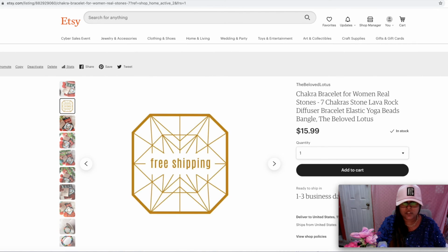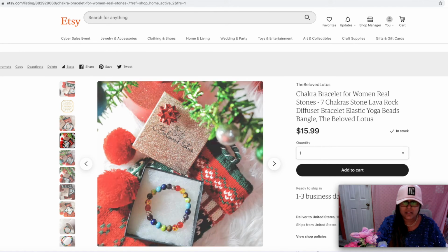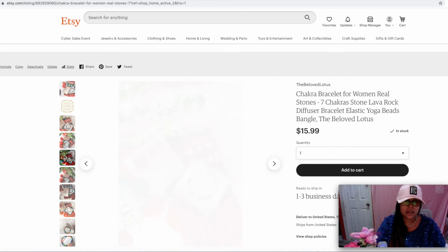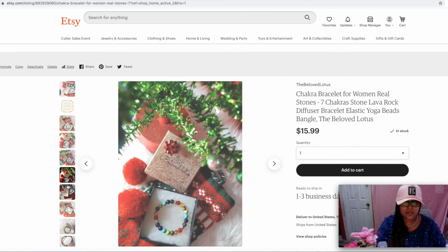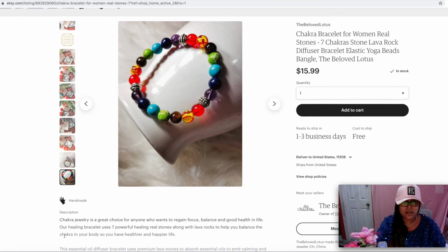You know, I put free shipping. It's nice to add a little graphic in between and not just the images. Maybe there's more that I can do with that in the future. I made it look a little Christmassy, you know, the stocking in the background, little Christmas tree there, just to make it look more festive. And so those were my images.